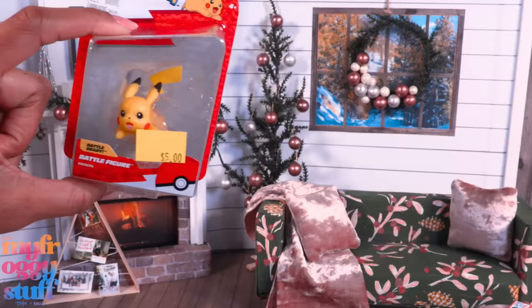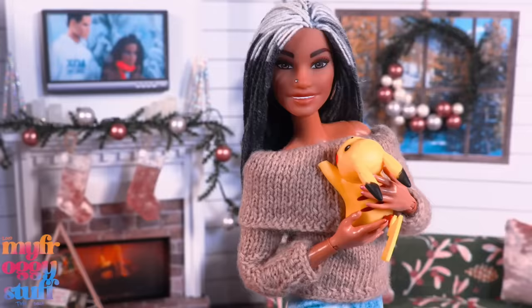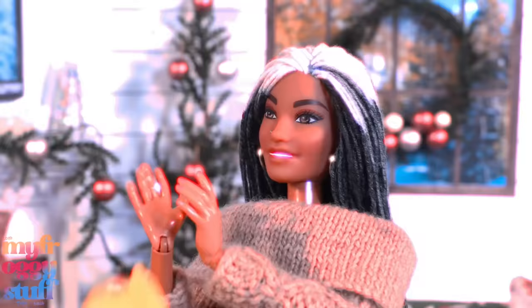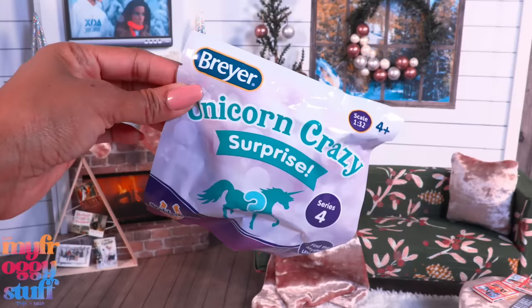For the Pokemon fan, we found little figures like Pikachu that can be our cute little cuddly pets. And I'm gonna dress you up in cute little puppy sweaters. Or maybe not.